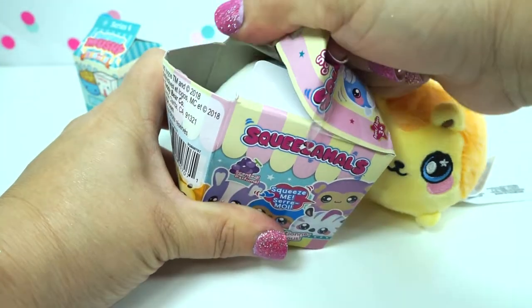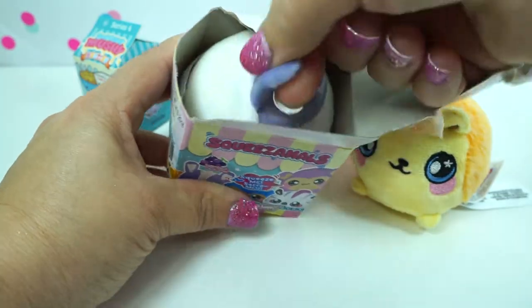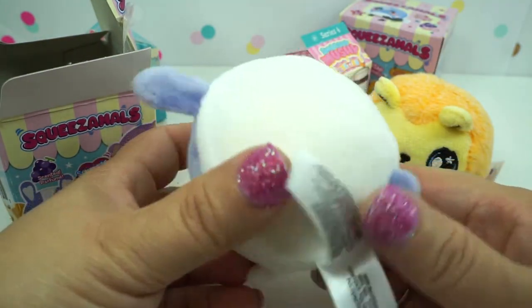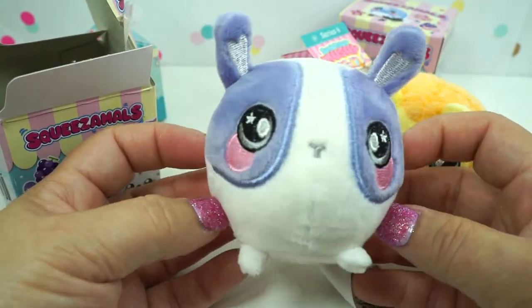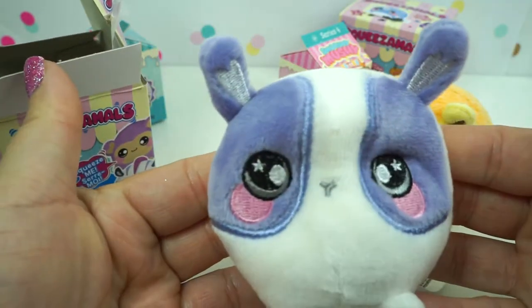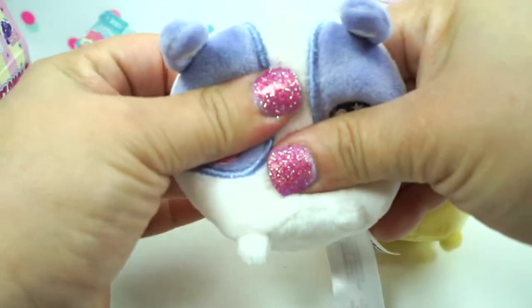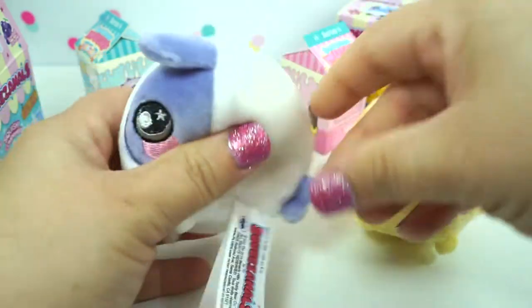I want to get a different one. Let's see. Ooh, I see white, purple. Ooh, I think it's a little doggy or something. Let's see. Ooh, he's like a bunny. So white. Ooh, look at this tail. He's like a purple bunny. They are super squishy. They're fluffy and they have this kind of sweet smell to them.